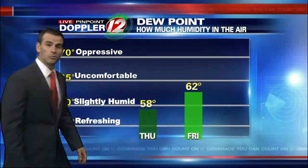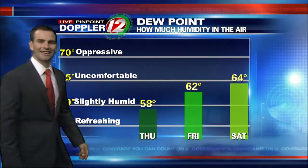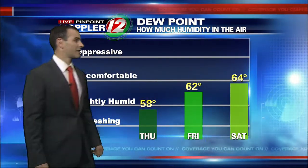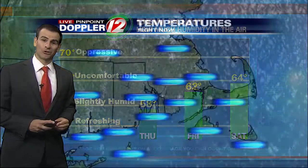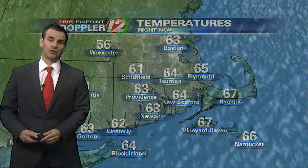We were talking about dew points. When we have dew points in the 50s, that is refreshing. We can say that. Up to around 62 with dew points tomorrow, so that's a little more humid. Then on Saturday, borderline uncomfortable, but nowhere close to what we had during the heat wave. Temperatures right now, 61 Smithfield, 64 New Bedford, 62 in Westerly.